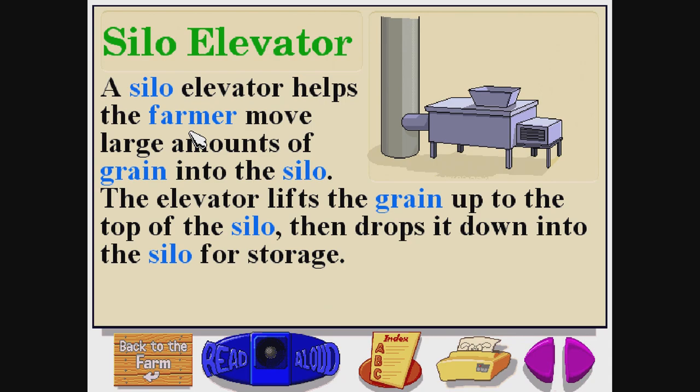Silo elevator. S-I-L-O-E-L-E-V-A-T-O-R. A silo elevator helps the farmer move large amounts of grain into the silo. The elevator lifts the grain up to the top of the silo, then drops it down into the silo for storage.